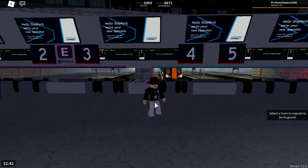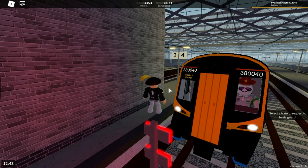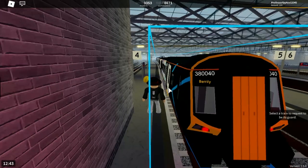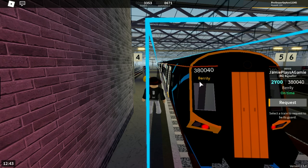As we can see here, we have a train, the new 380, driven by Mr. Jamie Plays a Gamey, at Platform 4. Now, I know you're all dying to know, how do we guard this train? Well, what we do is we click on the train and we get this box telling us who the driver is, its head code, the unit number and where it's going. We also get its delay status.